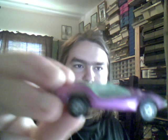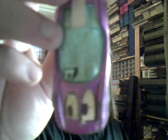Next we have this Corgi Juniors Whizzwheels Adams Probe 16. I think that's the name. Sort of looks like it's something from Wacky Racers. I don't know if these were added later on by a child or whether those are the original tampos, but they do have eyes. They sort of match it, but I'm not sure. Need some information on that. Any Corgi Juniors people out there?